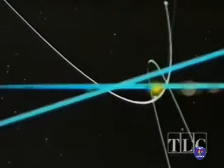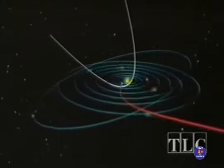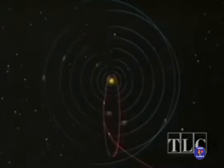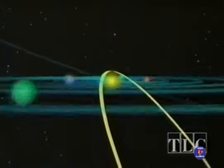Within the clockwork precision of our planetary system, there are rogues, things with strange and varied orbits that defy our orderly image of the cosmos. Some plunge directly into the sun. Others just miss. Comets and their cousins, asteroids, are the wild cards of the planetary pack.